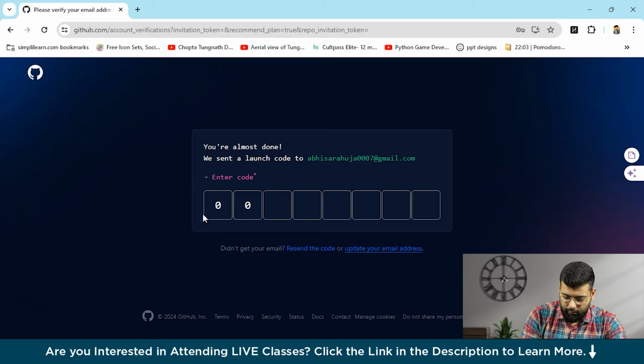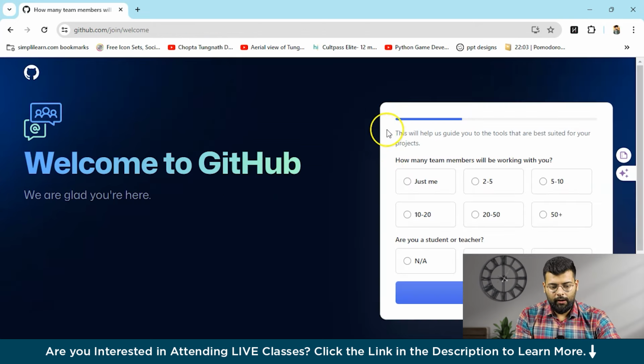So I've got a code here. Now you could answer these questions, such as how many team members will be working with you. You could say just me, or if you want to collaborate on a project, you could say 2 to 5, or 5 to 10. And are you a student or teacher? You could select accordingly. We will go for teacher.